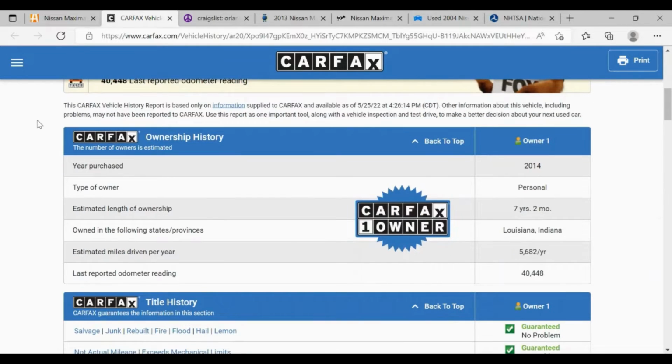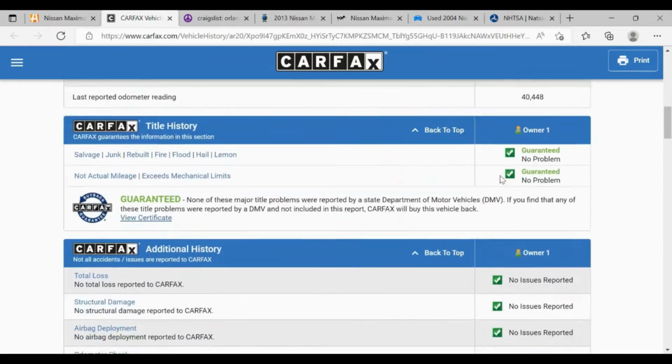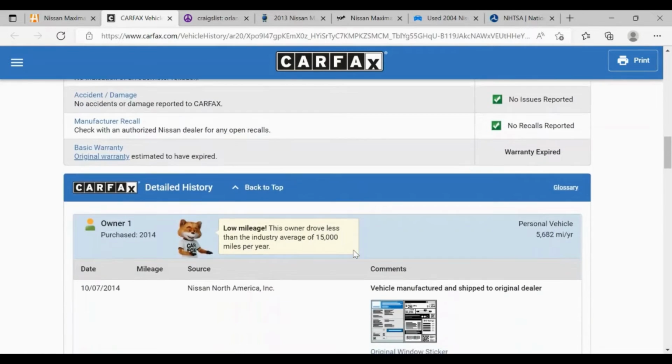So maybe a car's been in an accident and it's not showing up on the CARFAX report. There's things you're going to want to look for just to make sure that you're making the best purchase possible. All right, so moving on, here we have the information on the CARFAX, year purchase, the use, the estimated miles per year, and it goes through showing if there are any issues with the vehicle.